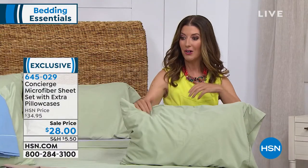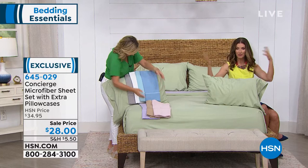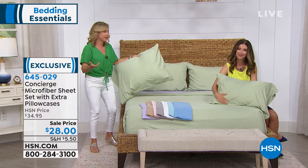Does this fit a lot of our deep mattresses? It does, I will show you that. Our Euro tops, our pillow tops. It does. There's so much to talk about with microfiber. You know, I was showing you how lightweight it is.